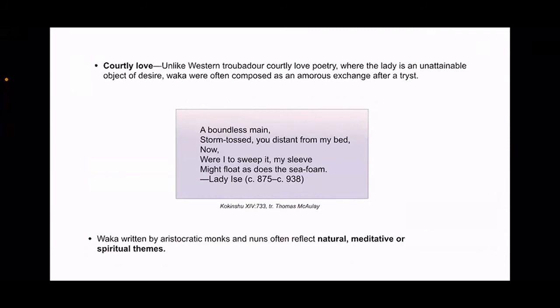Here's another one from the 8th or 9th century, written by a court poet who is highly admired. Her name was Lady Ise. And I'll give you the translation. "A boundless main, storm-tossed, you distant from my bed. Now, were I to sweep it, my sleeve might float as does the sea foam."